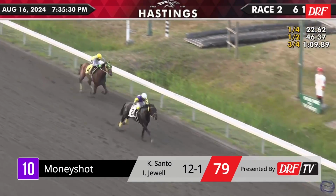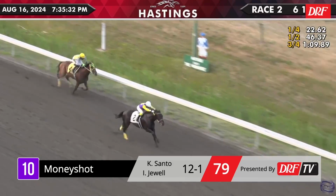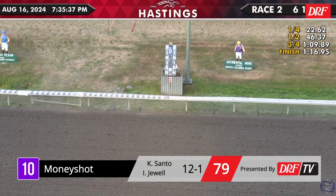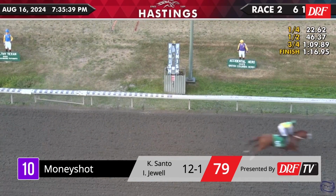He has been facing tough company as a maiden. He got his confidence boost last time out, and it's worth noting that he earned a pretty competitive 71 Beyer speed figure. That being said, he's stretching out in distance. He's stepping up in class. The pace is going to be hot.